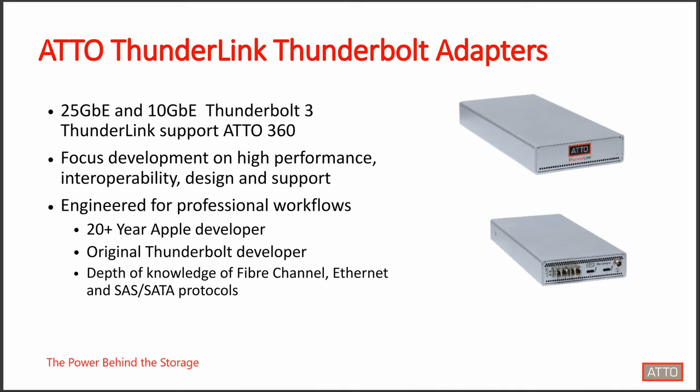So we have not only our FastFrame network interface cards that support ATTO 360, but also our ThunderLink Thunderbolt adapters. So these are going to provide 25 gig and 10 gig connectivity for Thunderbolt 3 and also support ATTO 360. And with all of our Thunderbolt products, we really have four key areas that we focus on.